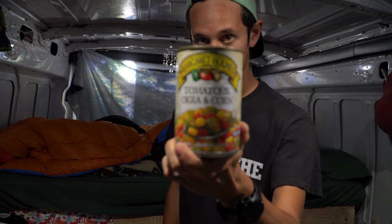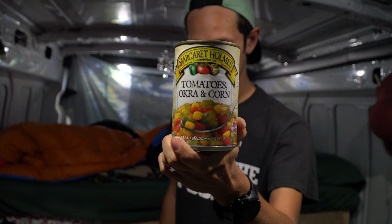We're getting real creative now with our cooking. This is tomatoes, okra, and corn. We're gonna heat this up, throw it on some tortillas, and that's it.